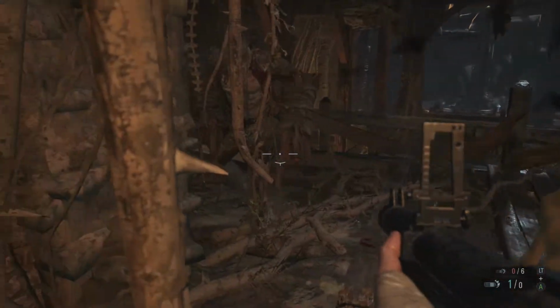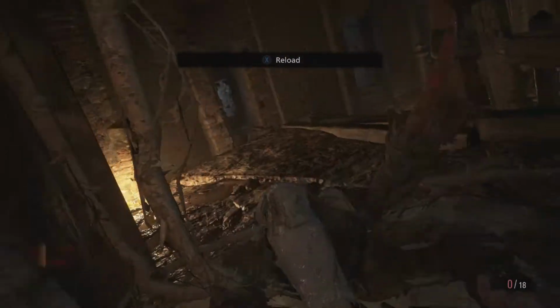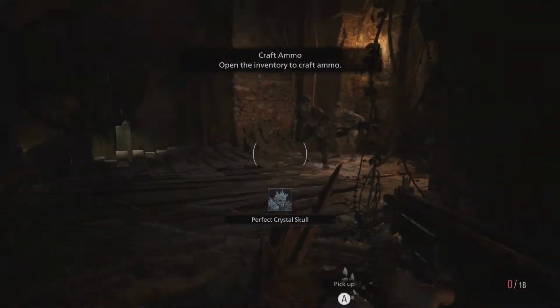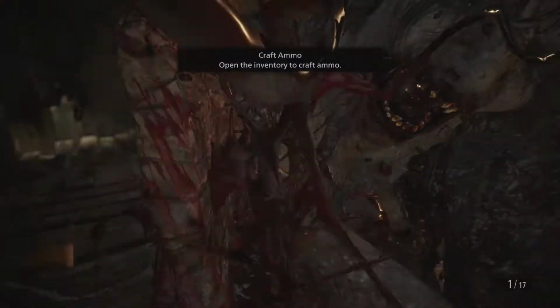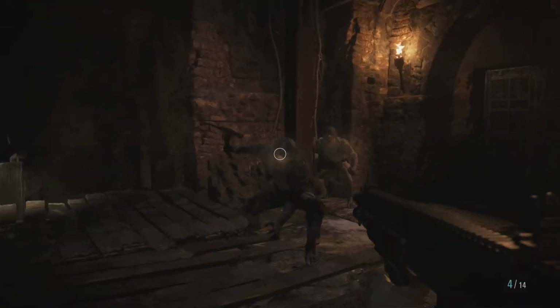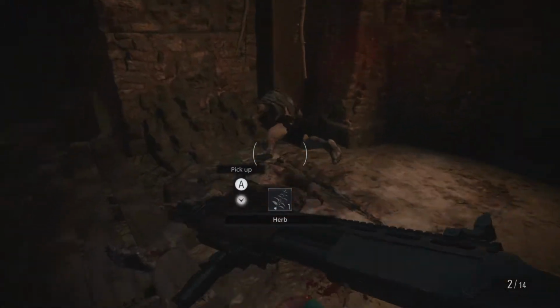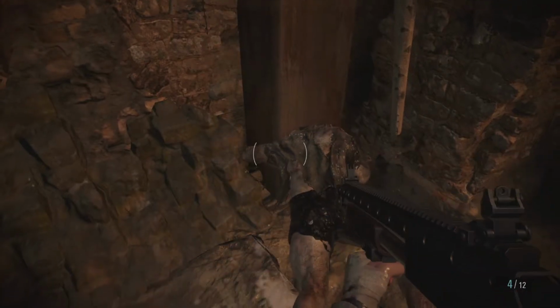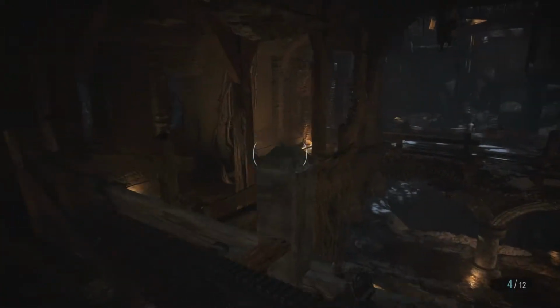I'd like to take you out with this. Alright. No! Ah, shoot! I keep forgetting that it has very little ammo in it. There it is. Jeez.